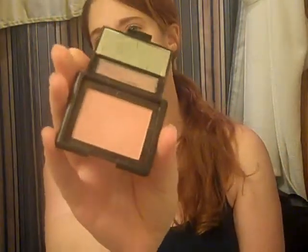Sometimes it's kind of hard to get out. I don't know why it's like that, but sometimes it's hard to get the brush in there and get anything on the brush. But the blush I've fallen in love with. This color is amazing. It's like the best color for me. After I put both the bronzer and the blush on, I'll take my big powder brush and just smooth it all together.